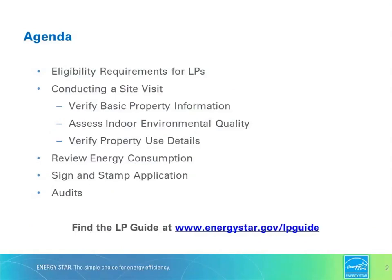All right, so a brief agenda for today's session. We'll cover eligibility requirements for LPs, followed by the highlights of the LP responsibilities during the application verification process, including conducting the site visit, reviewing energy consumption, and completing the application process by signing and stamping the application. We'll also briefly cover what happens when an application is selected for an audit, as well as the LP's role in the audit process.